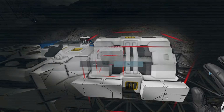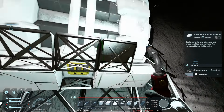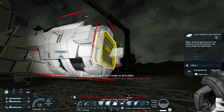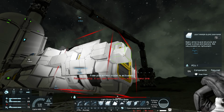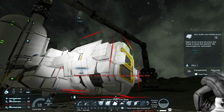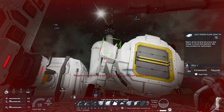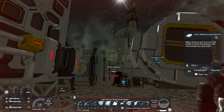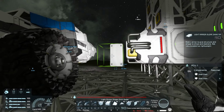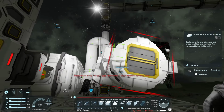Simple as that. Boom, boom, boom. Fold it up. So obviously we could do more back here. So I guess we could just stick with this for now. Like this. Actually, no. We can even do something like that, right? Not really. Alright, we really need a medical room or bay really soon because that survival kit takes forever to recharge.